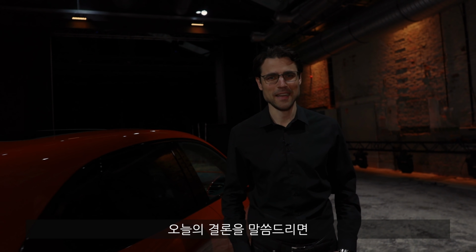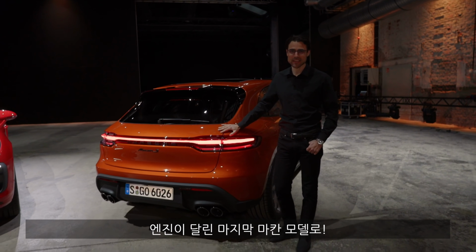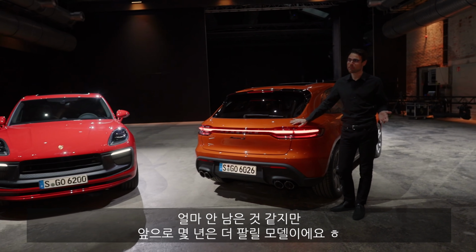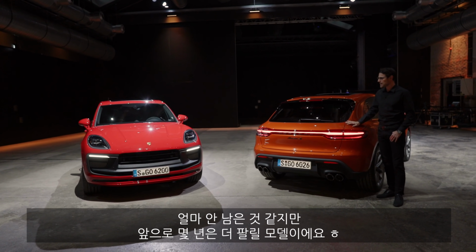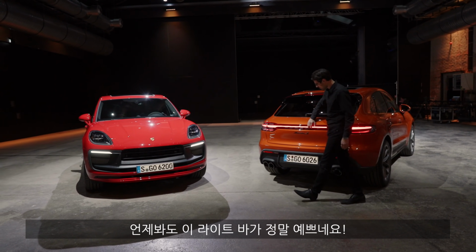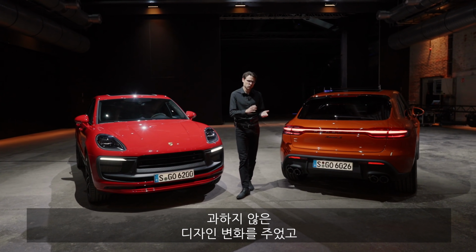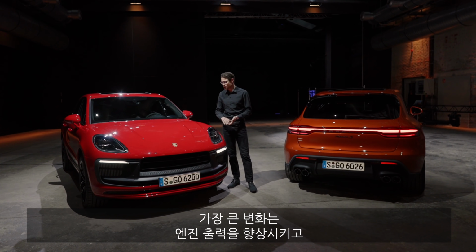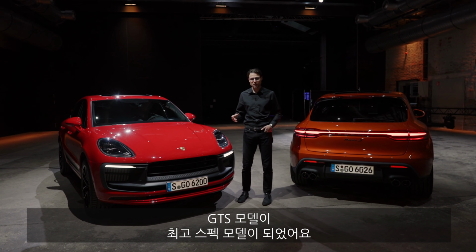And now to our conclusion for the day with the revised Porsche Macan. Well, yes, it's the final time with the combustion engine Macan. That sounds short-term, but on the other hand, there will be a lot of years to come where we can still buy the petrol Porsche Macans here with the beautiful light strip all around the rear. This has also been very significant. Interesting design updates, just rather subtle. Main change, of course, the power upgrades here, and now making the GTS the top sporty model.